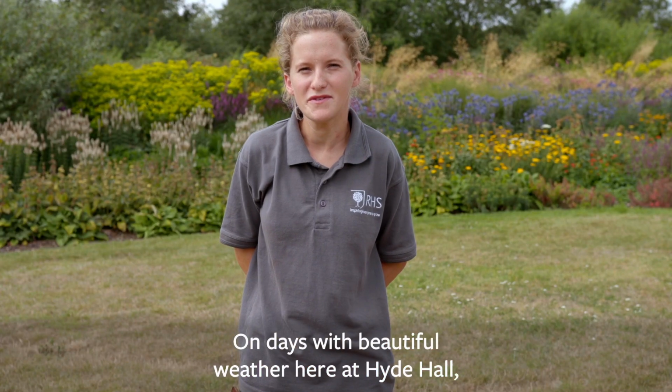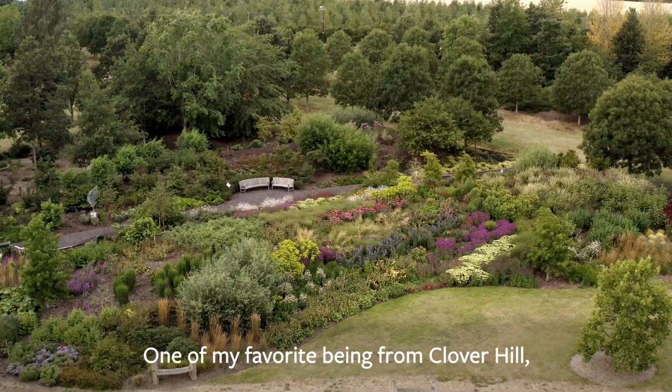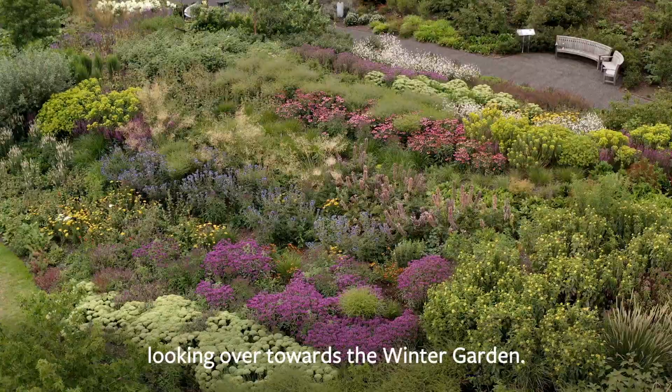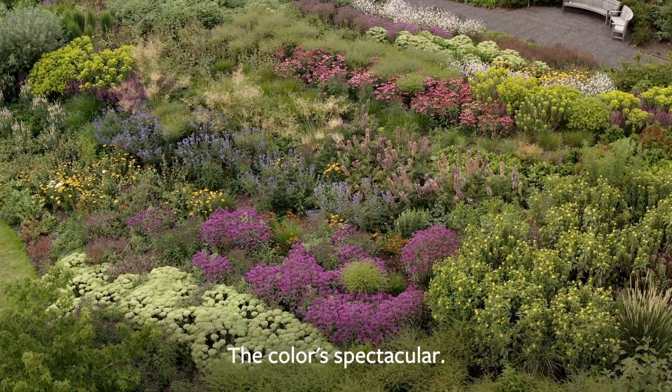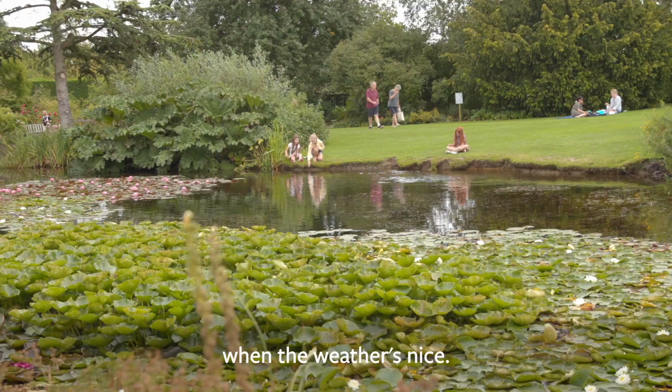On days with beautiful weather here at Hyde Hall, the views are particularly special. One of my favourites is from Clover Hill looking over towards the winter garden. The colours are spectacular. It's great just to come out when the weather's nice.